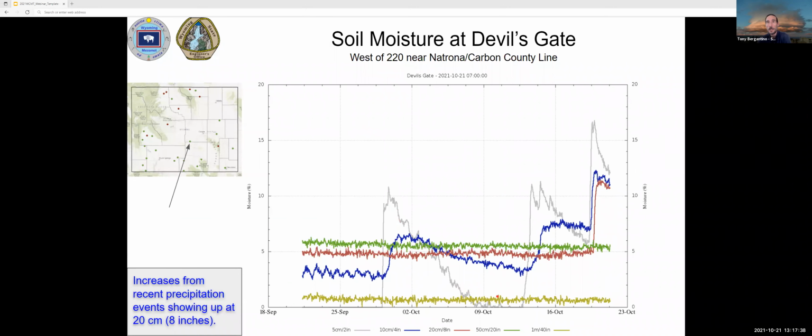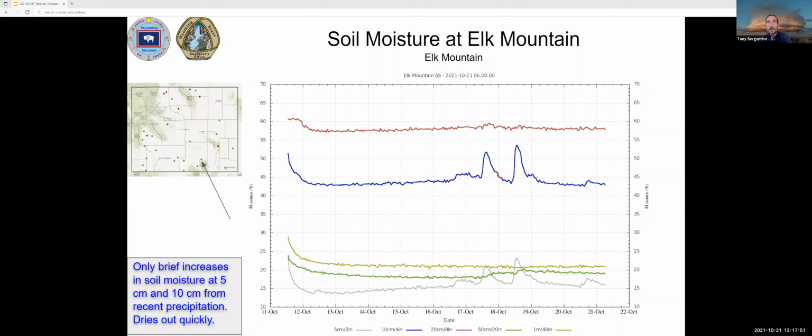You see the bump up. And then the one that impacted Sheridan also came up. And then we got one a little bit after, before the soil moisture dropped too far, so we got a jump up on top of that. And one last one is a new one that they put in here at Elk Mountain. This one isn't showing as much. We're seeing a few bump ups, but they come off pretty quick and the soil goes right back to the conditions it was in prior to the snow. But at least we did get a little bit of a bump up, and no real effect at the deeper depths.